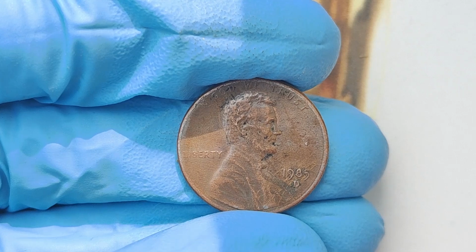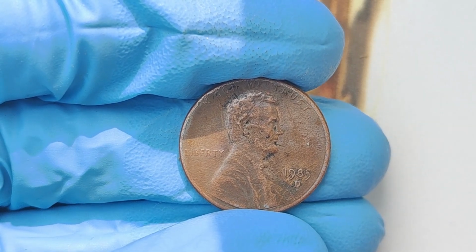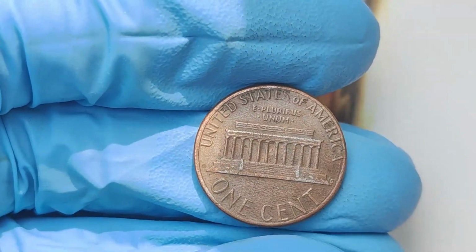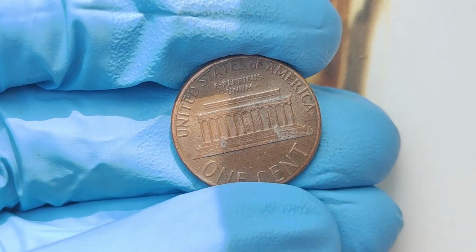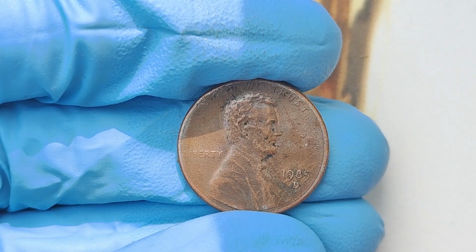But let me leave you with this thought: what if you don't check your coins? What if you never realize you're sitting on a life-changing fortune? That's the kind of regret you don't want to live with. Imagine finding that rare penny, selling it, and finally achieving the financial freedom you've always dreamed of. It's not just a fantasy, it's a real possibility.